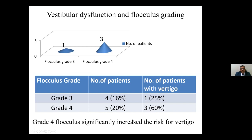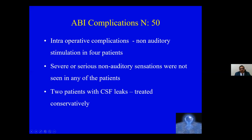What about complications? Looking at the 50 children who had the implant, intraoperative complications are mainly non-auditory stimulation. So intraoperatively, you're testing the electrode and you find non-auditory stimulation, then you reposition it. The audiologist tells us, and then we reposition the electrode till we get the ABR done. But serious non-auditory stimulations, like cardiac arrest or respiratory, are not seen in any application.